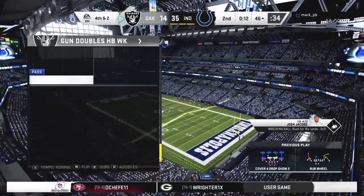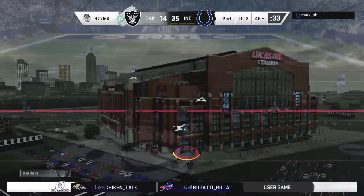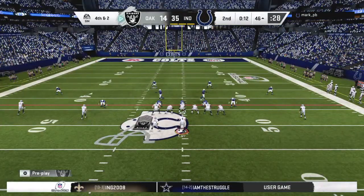By the end of this game, he could have monster numbers. He just wants to continue to be accurate. The offense staying out. They're going to go on 4th and 2.